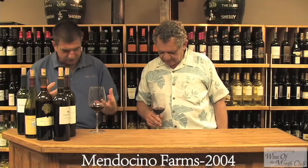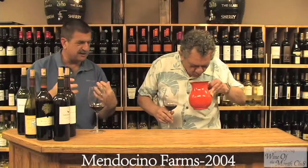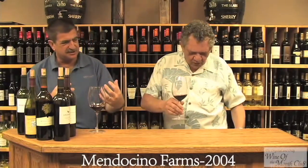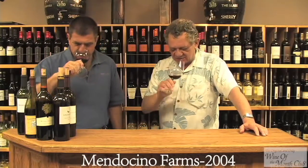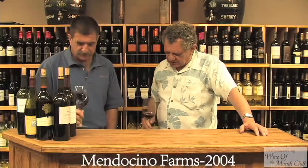On the palate, I'm getting Cabernet, Petite, kind of going back and forth. I get the spice, I get the plumminess, I get the acid, then I get the cassis, and then I get the blackberries again. It's just going back and forth. Sounds like a car dealer. Delicious, absolutely delicious wine. And what's the price on this?